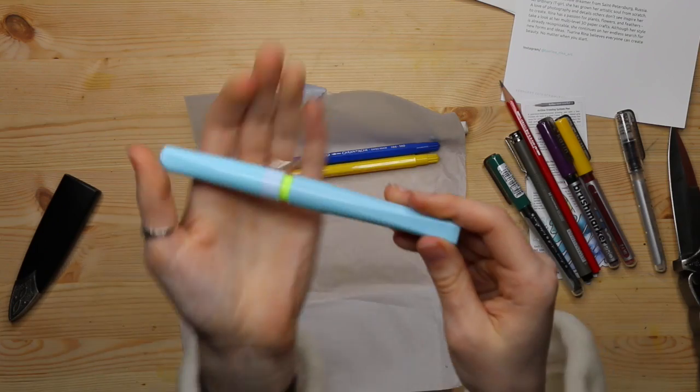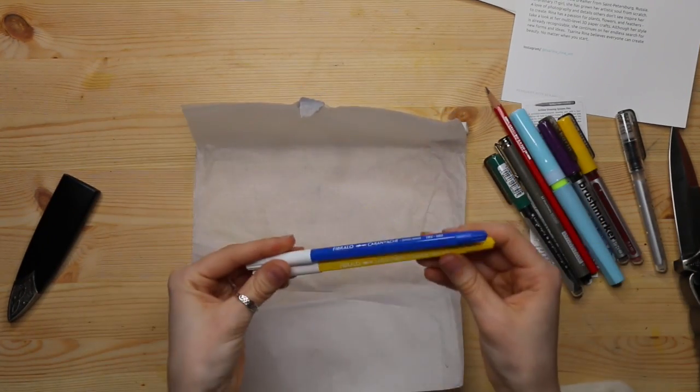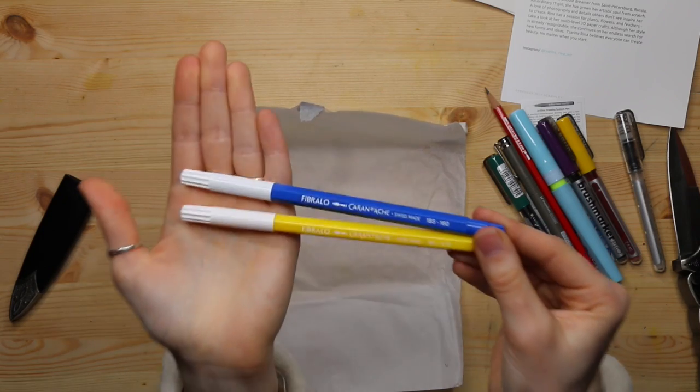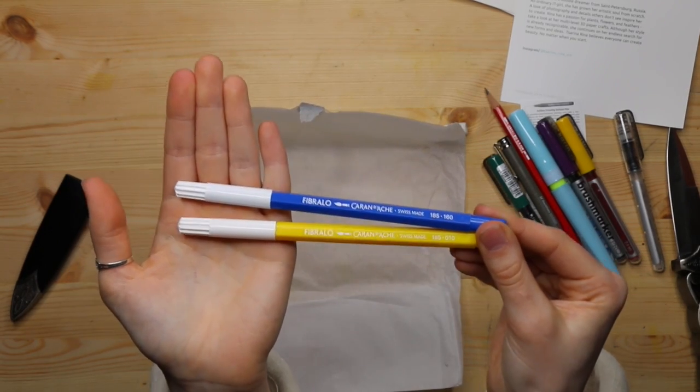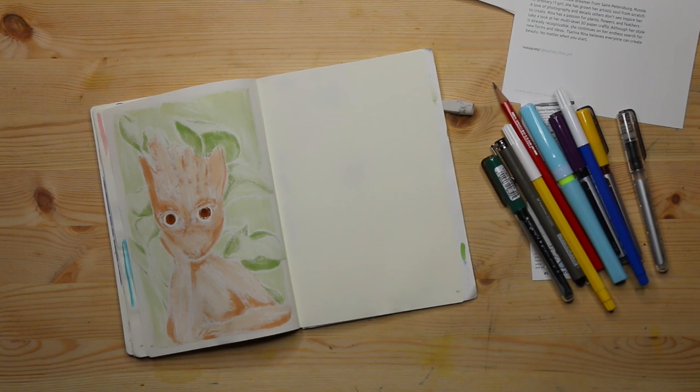Then they gave us this Spectrum Noir brush pen, and I actually really enjoyed using this. And then they gave us these markers, which, I mean, I don't know what to say about them. Not my favorite thing in the world, but, you know, it's cool.